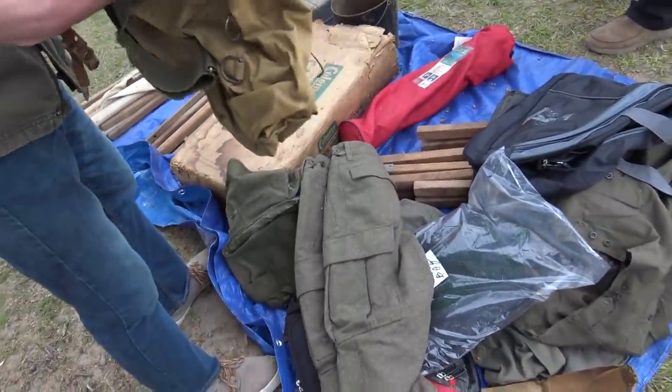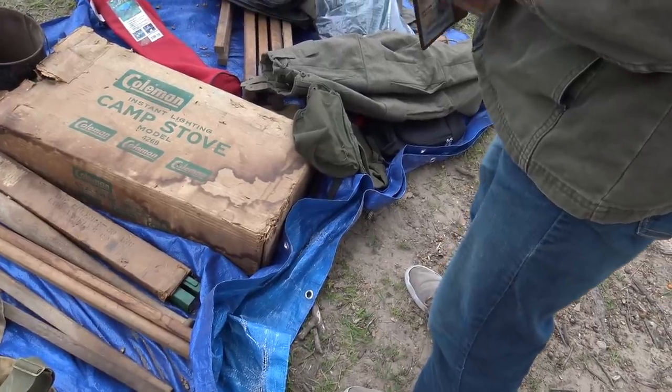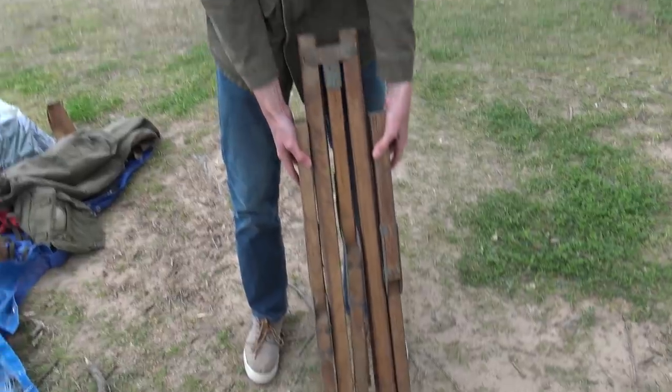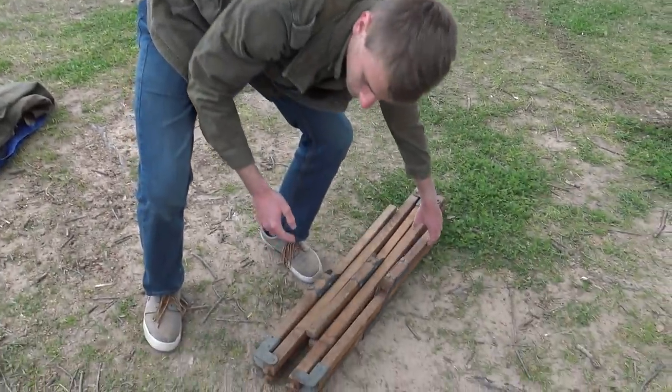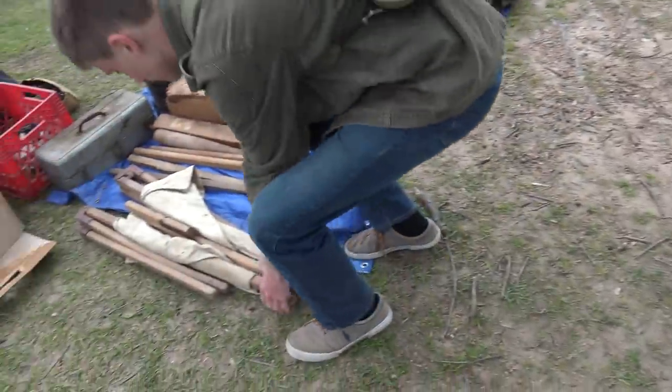Yeah. How much is this? That's a Boy Scout. Is this for sale as well? $3. Thank you. Thank you. You get the totem now. We got this. Another pack for $3. And we got this cot right here.